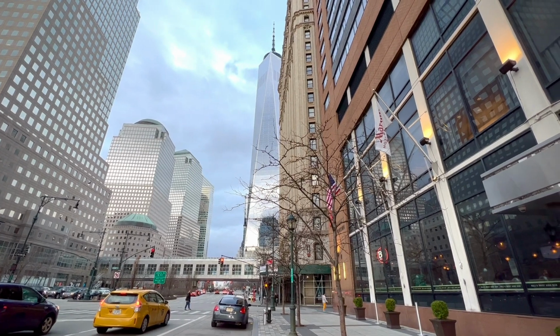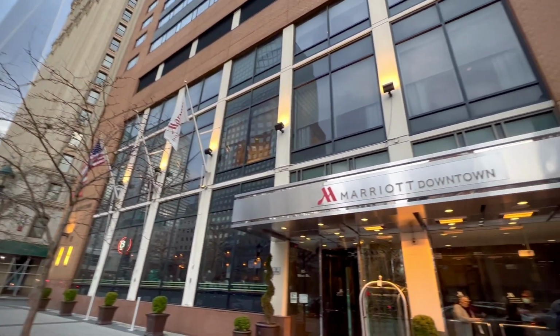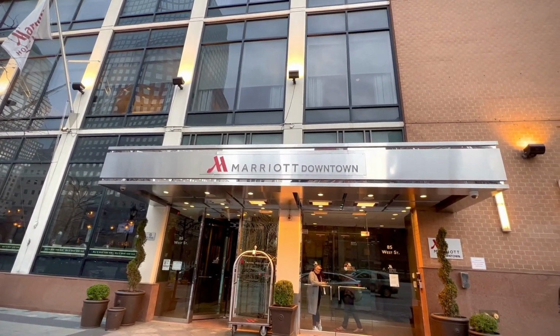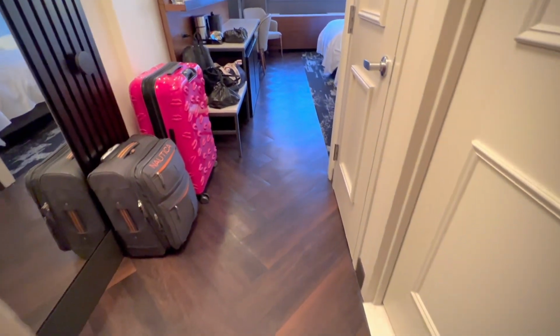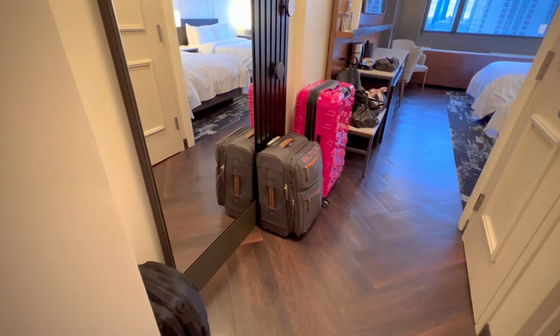For his stay, he booked a room at Marriott downtown. And look at the location, you guys. It's so close to the Freedom Tower. So let me give you a quick room tour. Mrinal, when booking, didn't know I would join him. So he booked this room thinking that he would be by himself.